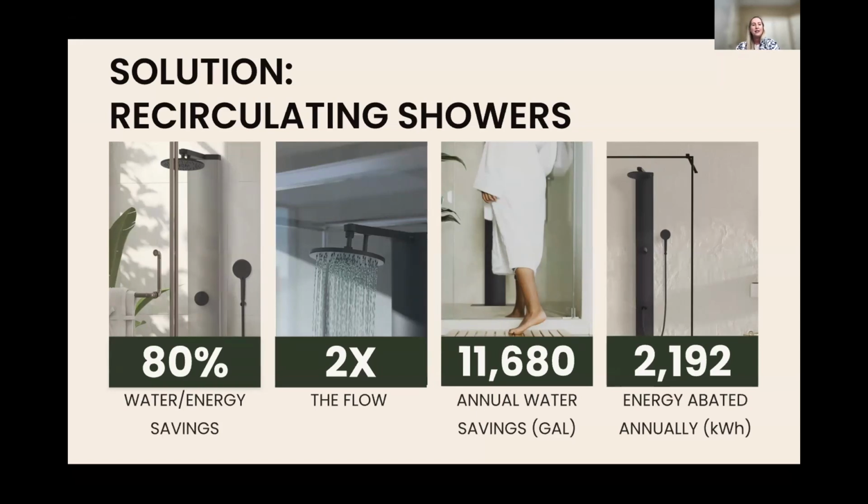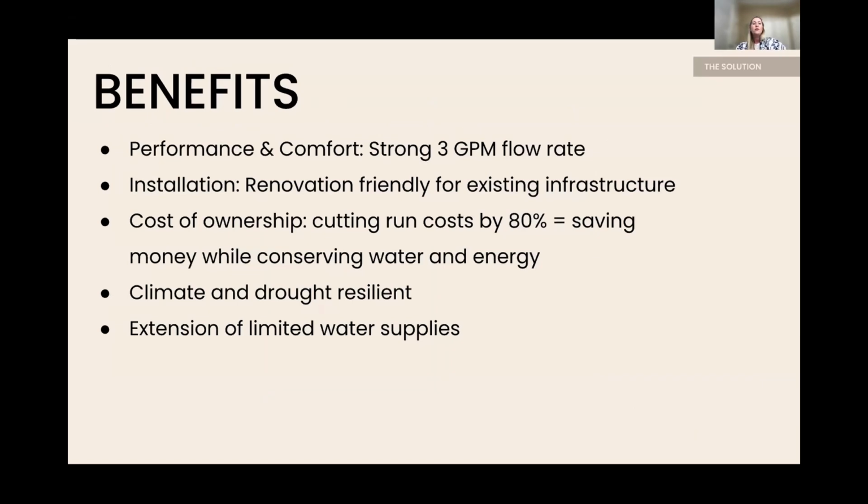So this technology has the opportunity to significantly impact the market. And, in short, I'm going to talk a little bit about how this technology typically works. I'm also going to touch on some of the obstacles to deployment, and some of the relevant projects. So the benefits, as mentioned, are performance and comfort. It provides a very strong flow rate while only using a small thread of water. So in short, this technology recirculates and cleans the water in real time to avoid waste.